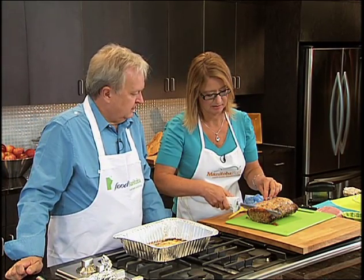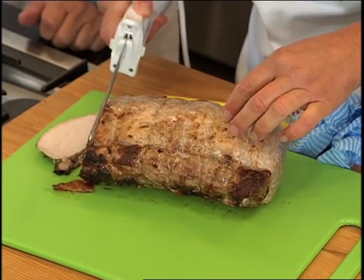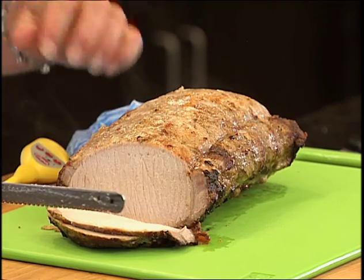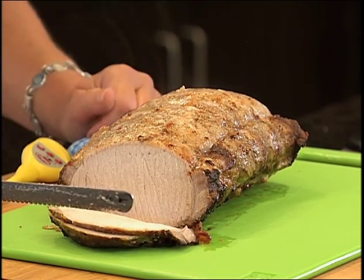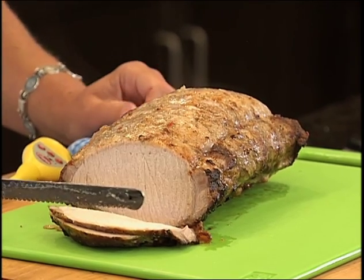And we'll give that a bit of a slice. And look at the juice in there. Now this is quite a large roast, so if you have leftovers, that's another great thing about this recipe. You can serve it cool, cold on buns. You can reheat it. You can cut it into strips. Use it for a salad. Lots of options. You just carry on.